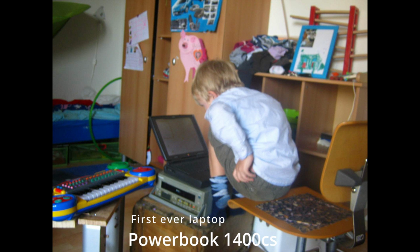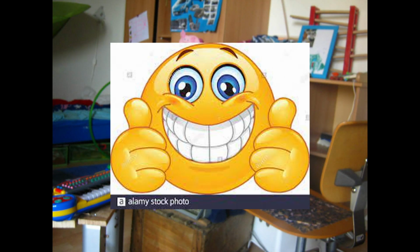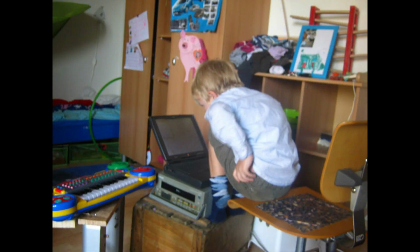Now here we have my first ever laptop, and you can actually see me here, with my PowerBook 1400 CS. Now, mine didn't have this beautiful back panel, because I had none. It was missing, and it was also missing some other panels as far as I remember. Back then, it was still a fun PC to play around with, because it was my first laptop to ever be the one that could actually turn on.